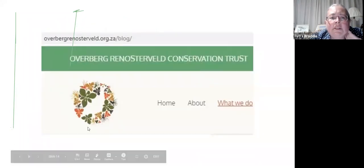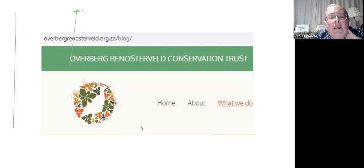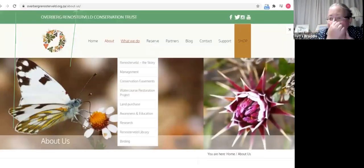So this is the charity that I went to work for last year. They're the Overberg Renosterveld Conservation Trust. It's a bit of a mouthful, but they're the ones who asked me to come do the field surveys and work in the herbarium. So they've actually pioneered something really quite special. A part of it is stewardship in the traditional sense, but then they're also using another element which I've never even heard of before.